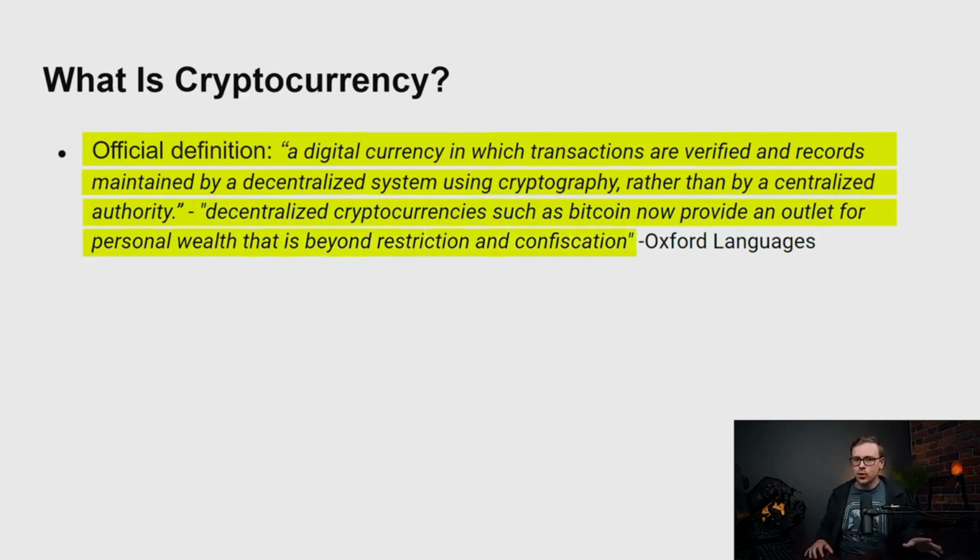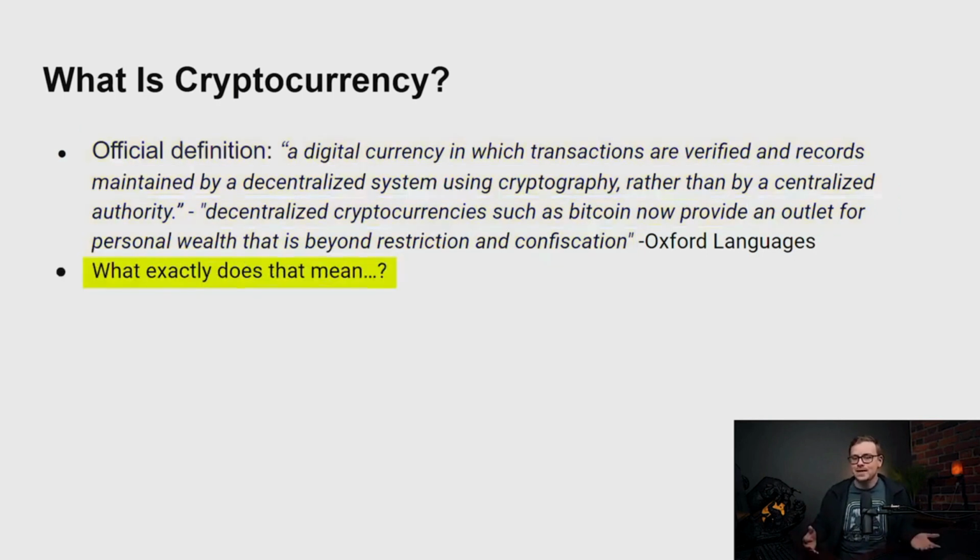Well, that's kind of a lot of words, and you're still not completely sure what cryptocurrency is after hearing it. So what exactly does that mean?